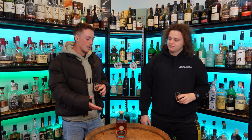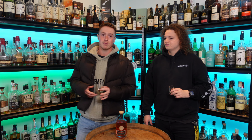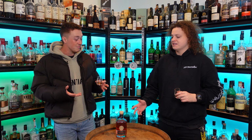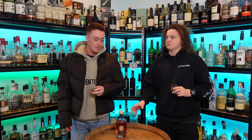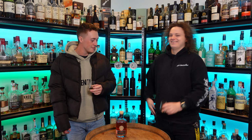I think that's why it's getting by at 40%, which is not normally a percentage that we're particularly happy with. We prefer quite a bit higher. I was just about to say that. This doesn't taste like a 40%. It tastes a bit higher. It's like 46.